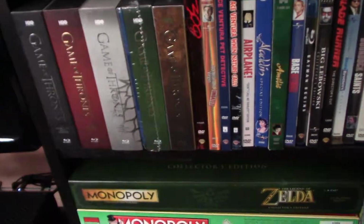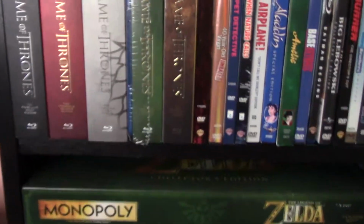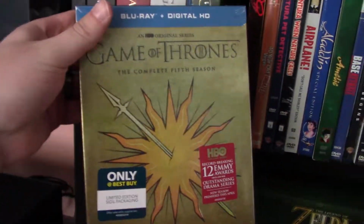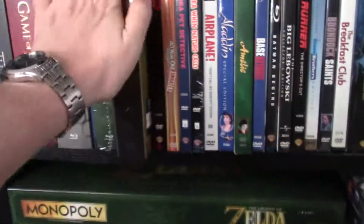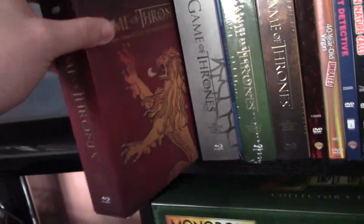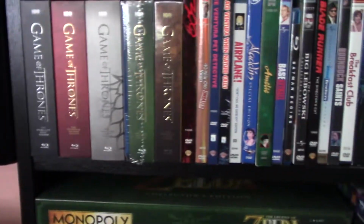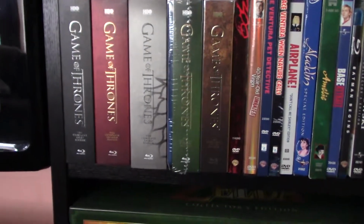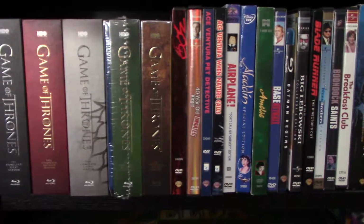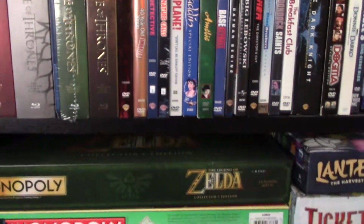I got a couple of Game of Thrones seasons. I didn't get season 6 because, so here's the thing, you have the houses. Best Buy had the houses with the sleeves and everything. And then for season 6, they stopped doing it. So it's kind of frustrating when you want to get all the seasons, you want to support the show, and then they stopped doing what made the appeal for it.